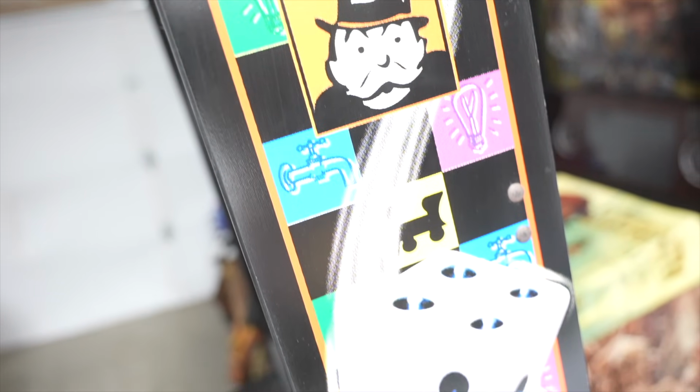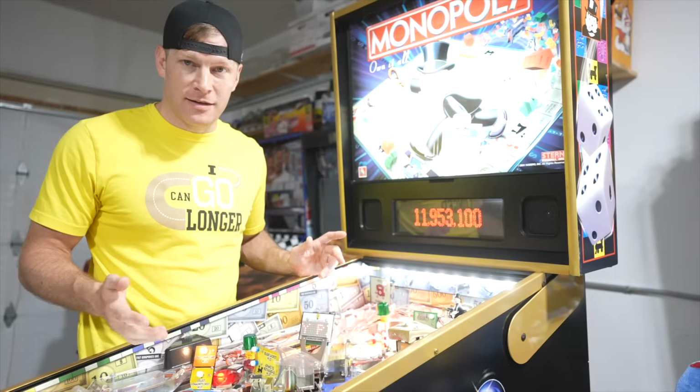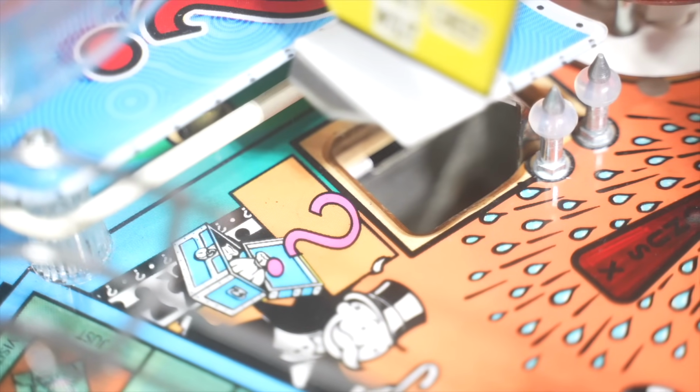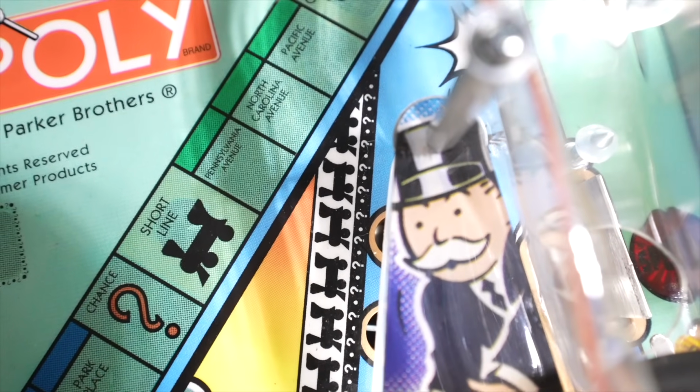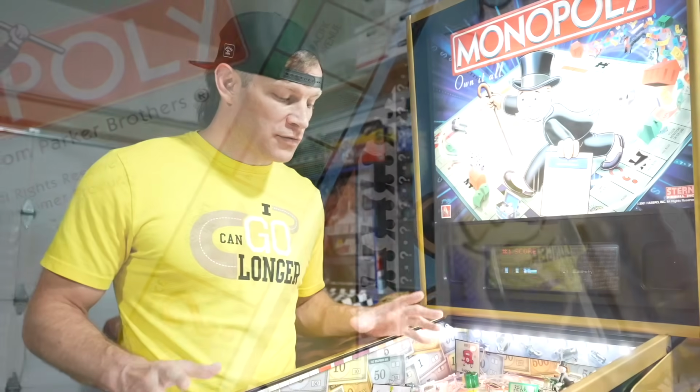So for a game that's almost 20 years old, this playfield looks immaculate. The shooter lane doesn't have any wear. The chance scoop, a lot of these are always chewed up and beaten up over the years. This one is absolutely pristine condition. I'll still probably order some Cliffies just to preserve those for an infinite amount of time. But overall, this thing was beautiful as far as playfield condition.